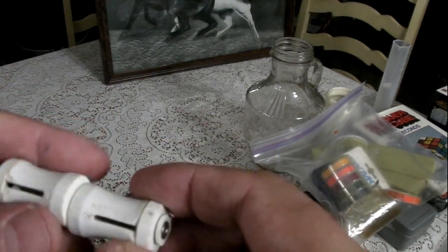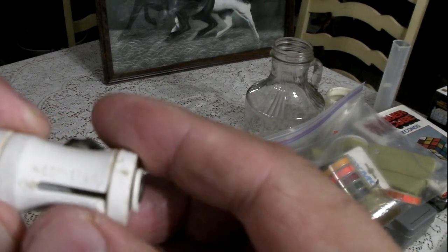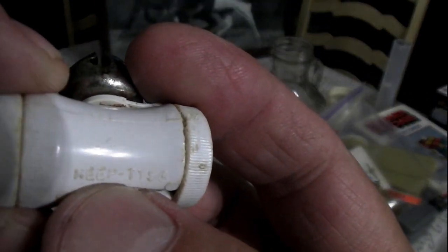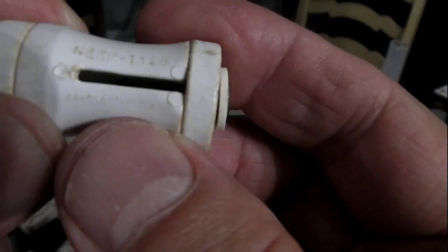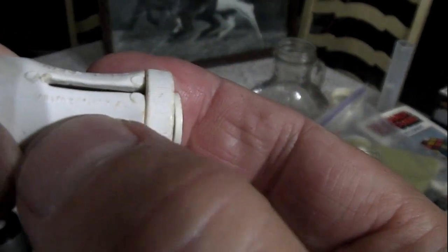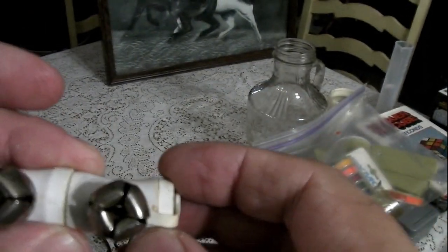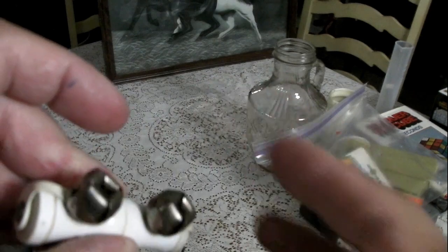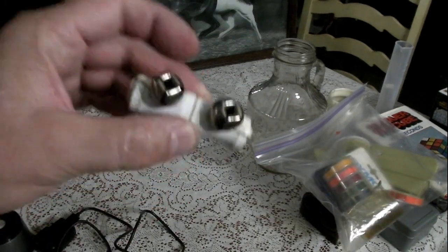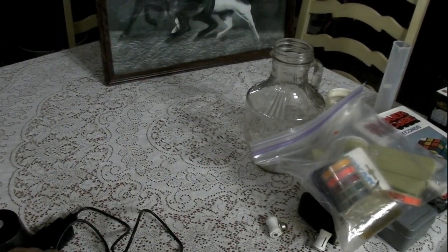Cool. These are from the 1970s or so, probably 80s at the earliest. They're called Keep Tight. I'm not sure what the rest of that says. I'd have to have a magnifier. But they're vintage. A little bit of rust in the bells. They're in pretty good shape. That's pretty good shape for being 50 years old, maybe. Something like that.